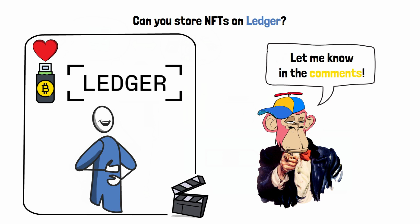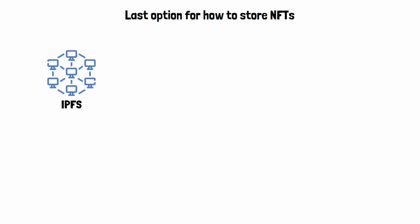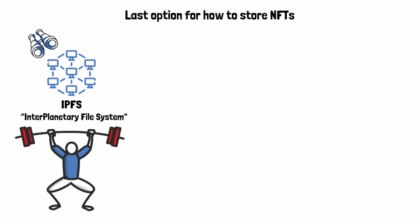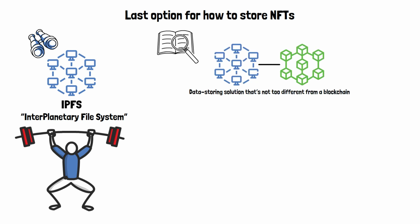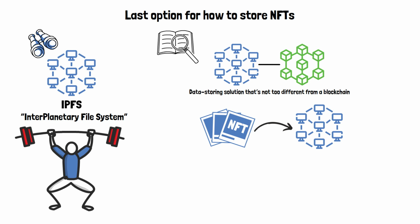Moving on, your last option for how to store NFTs is an IPFS, or an interplanetary file system. Yes, I know, the name is very eccentric. IPFS is actually quite a complex concept. However, the simplest way of how I can explain it is that it's a data storing solution that's not too different from a blockchain. So, if you store your NFTs on IPFS, they will essentially be based on a network of computers without a single central node.